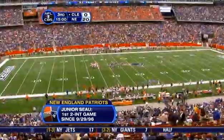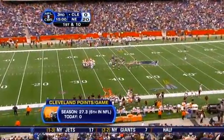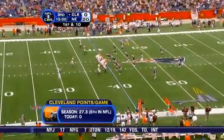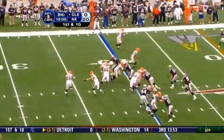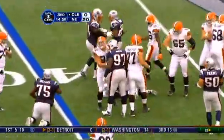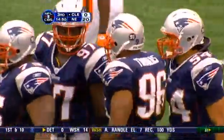Junior Seau with a couple of picks today. Anderson, meanwhile, 7 out of 14 for 82 yards and 3 interceptions. No Jamal Lewis as yet. Jason Wright starts the second half in the backfield. Takes the handoff and gets a yard, maybe 2. Vince Wilfork with the stop. Number 96. How about that for the Patriots?